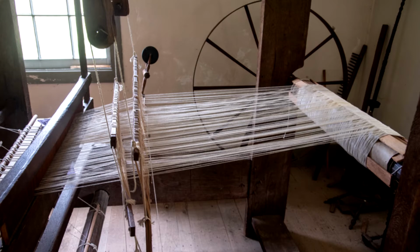Pioneers made their own clothing. Pioneer girls would learn to spin flax and wool into thread. This would then be used for loom weaving to create fabric. This was a very time-consuming process, so most pioneers only owned a few items of clothing. It was very important to learn how to mend these clothes because hard work often resulted in holes and tears.